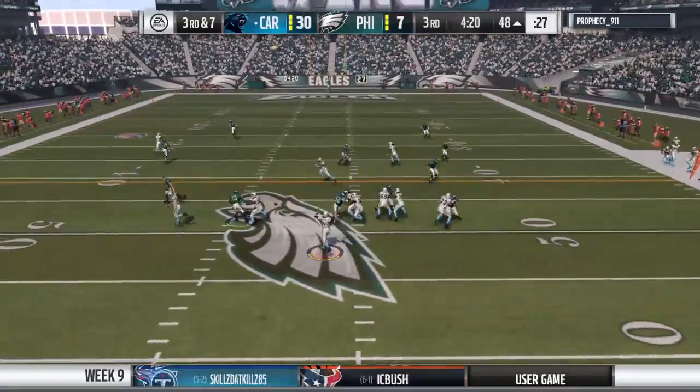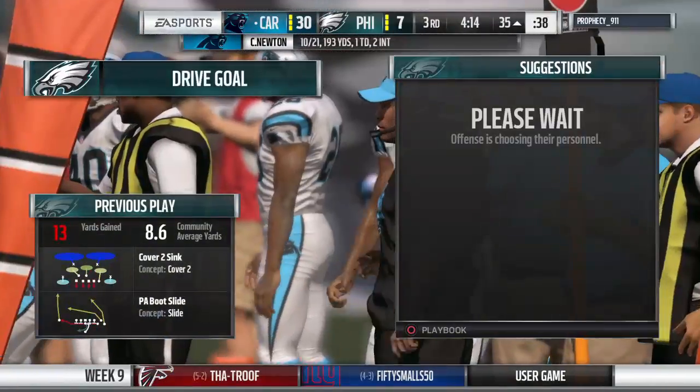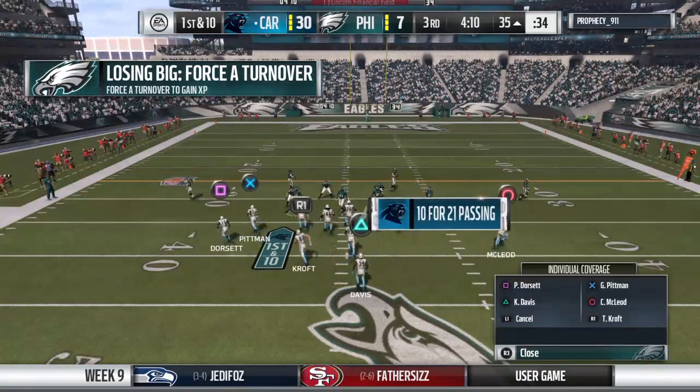They fake the give. Newton throwing for his running back, and he's got him complete. And he's going to have the first down yardage to the 35. And there they went crossing route against the zone defense. What do you think of that?